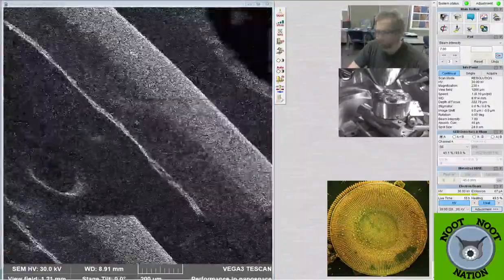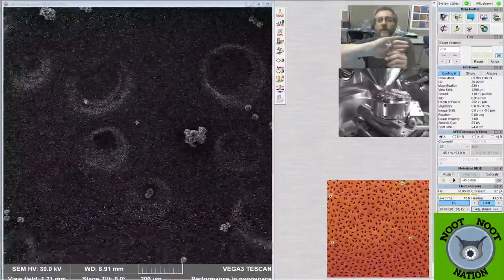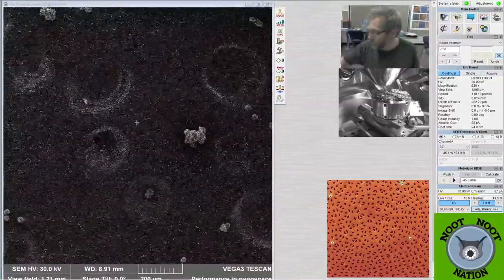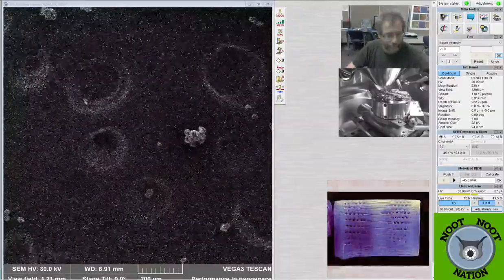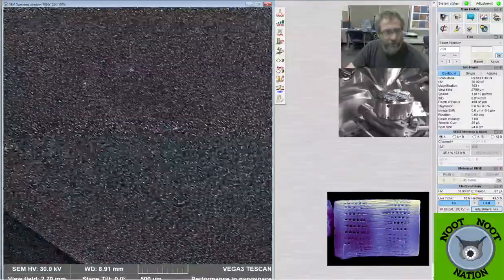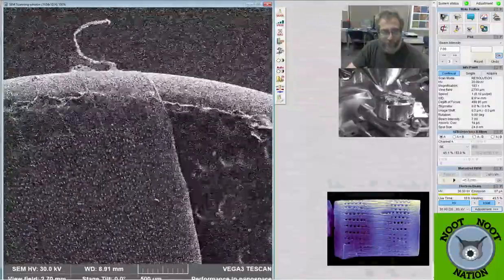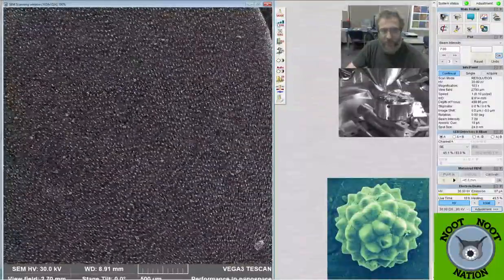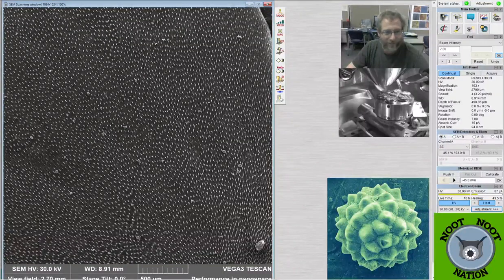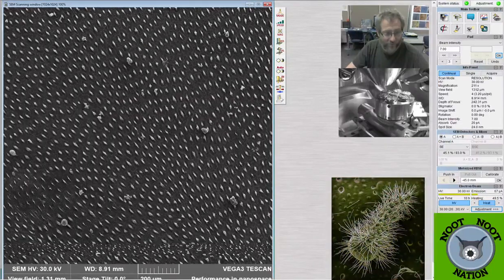So Phlox is this little purple flower right here, right? With a little yellow in the middle. Really pretty little flower I image all the time with my macro lens. And I put on one of the petals here, but it was too big, so I had to trim it off on the edge of the SEM stub. But we can actually see the Phlox petal.